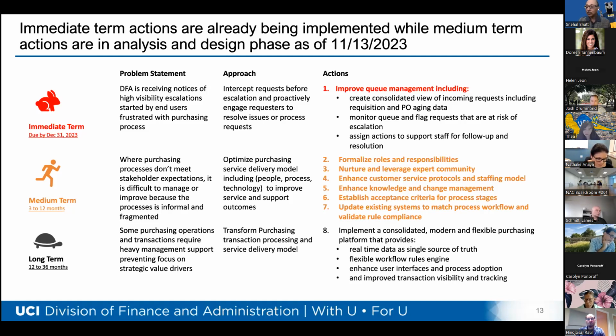In the interim term or the medium term, we are looking at putting some things in place where we can formalize some of the roles and responsibilities so everybody understands who's expected to do what. We are also trying to create some expert community or community of practice, hopefully a platform where people can quickly look up something that they need and get the answers to it. We definitely want to increase the knowledge and change management piece. As I mentioned, we are seriously looking at having a basic training on procurement as a mandatory training for all new hires.